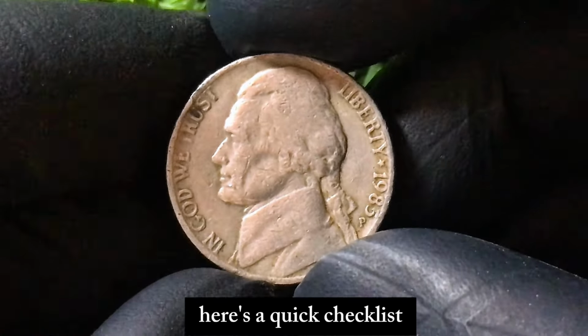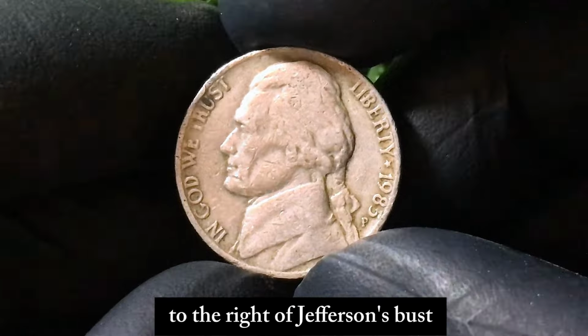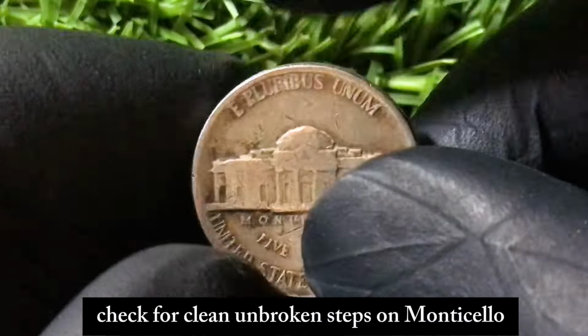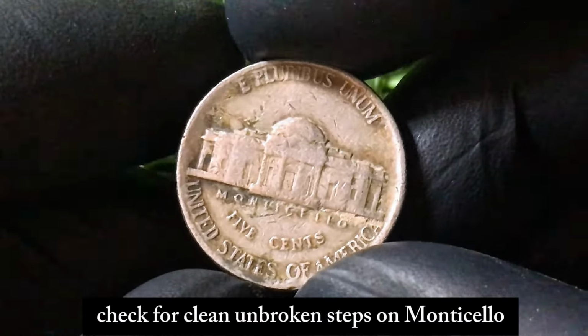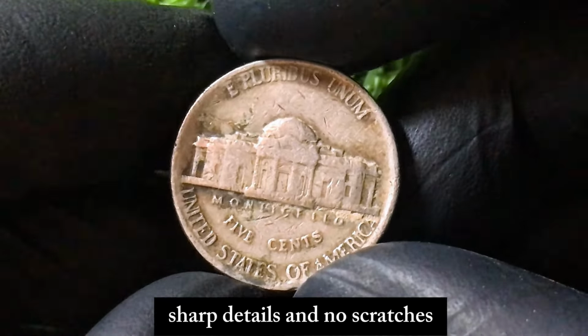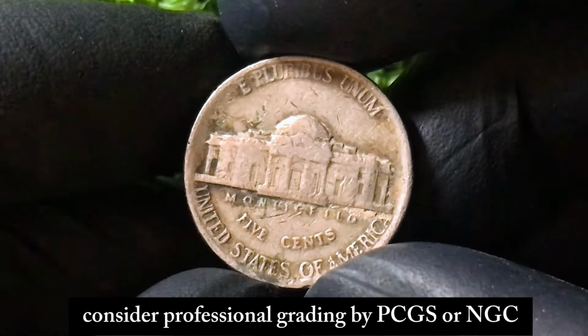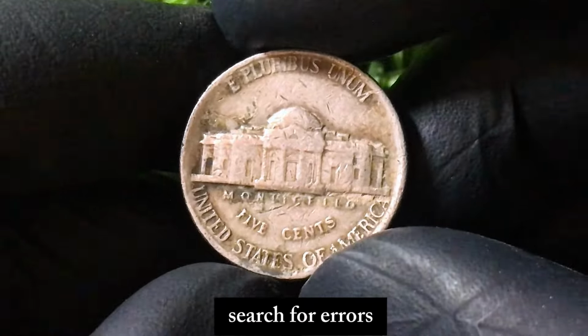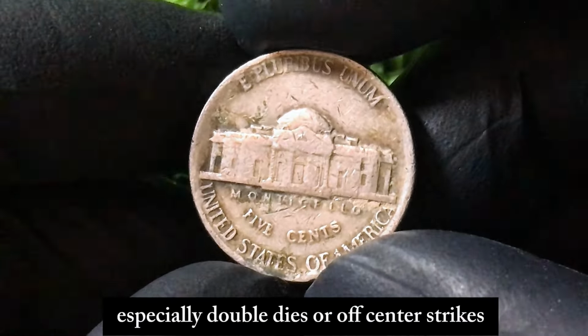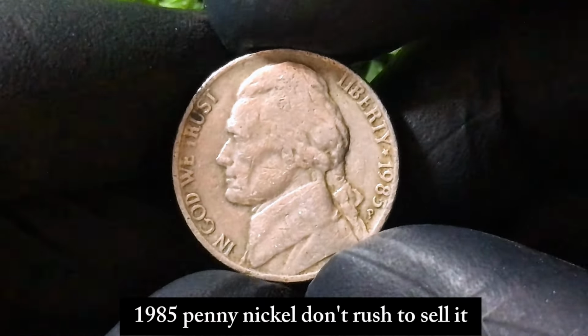So, what should you look for? Here's a quick checklist. Look for the P mint mark on the obverse, to the right of Jefferson's bust. Check for clean, unbroken steps on Monticello. Use a magnifying glass. Inspect for luster, sharp details, and no scratches. Consider professional grading by PCGS or NGC. Search for errors, especially double dies or off-center strikes.